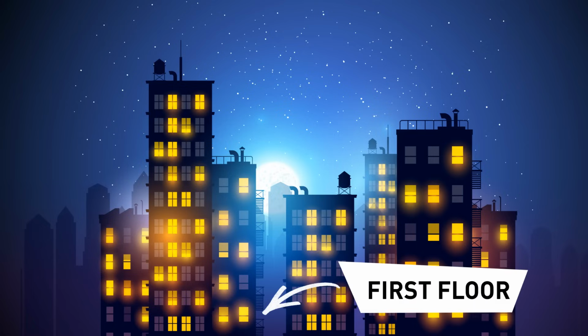It's the first floor. The residents of all floors go down to the first floor.